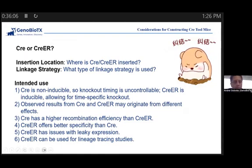Cre is not inducible, so knockout time is uncontrollable. Cre-ER is inducible, so you can do a time-specific knockout. Observed results from Cre and Cre-ER may originate from different effects, and I will talk about this later. Cre has a higher recombination efficiency than Cre-ER, and Cre-ER offers better specificity than Cre. Cre-ER might have issues with leaky expression. And also Cre-ER can be used for lineage tracing studies.